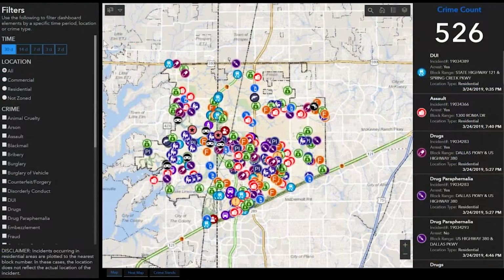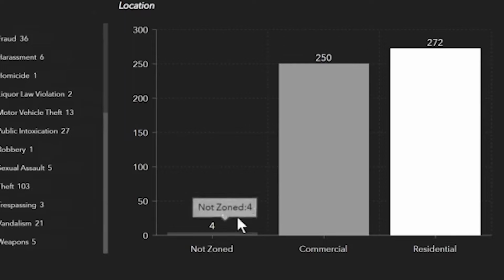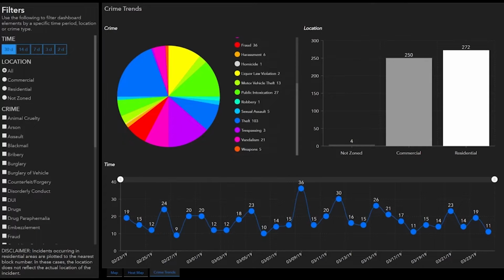The crime map not only categorizes by topic, but also shows crime trends in both residential and commercial areas. The only thing it does not show is the addresses of the reports, opting instead for block numbers. This is all in pursuit to help our community.